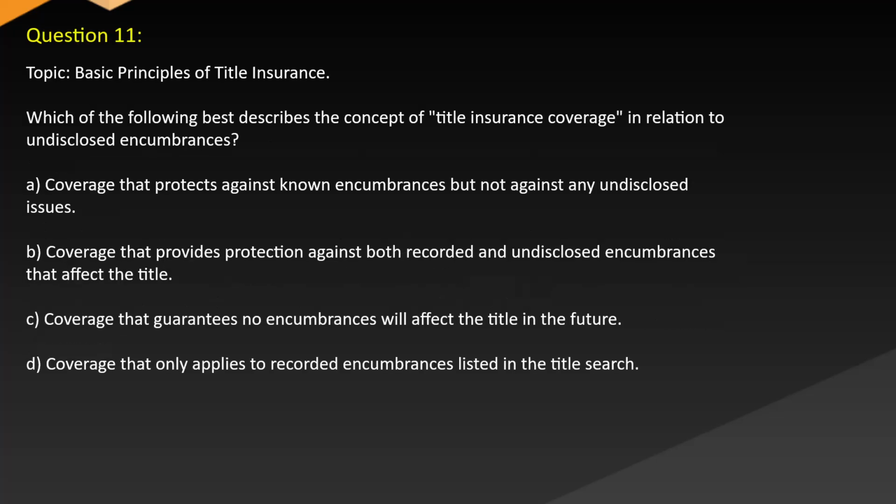Question 11. Topic: Basic principles of title insurance. Which of the following best describes the concept of a title insurance coverage in relation to undisclosed encumbrances? A. Coverage that protects against known encumbrances, but not against any undisclosed issues. B. Coverage that provides protection against both recorded and undisclosed encumbrances that affect the title. C. Coverage that guarantees no encumbrances will affect the title in the future. D. Coverage that only applies to recorded encumbrances listed in the title search.